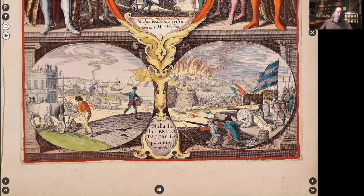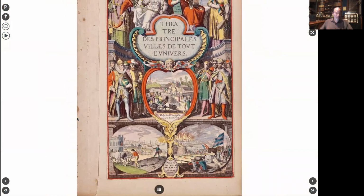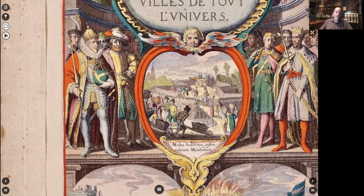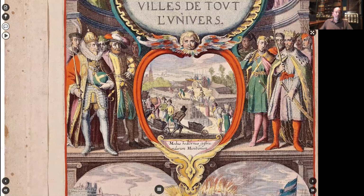And this atlas was focused on city views, and these are predominantly adversarial monarchs from various countries and cities.